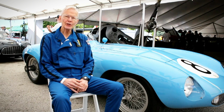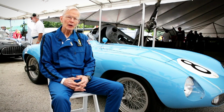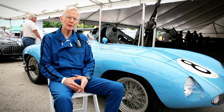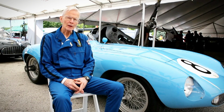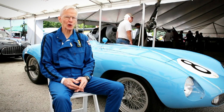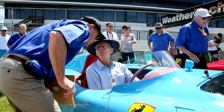In looking back over the time I've had the car, some things occur to me which are the perspective of ownership of a Ferrari. I feel that I am the custodian of this car. I don't truly own it. It's a piece of property that is unique.